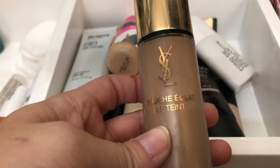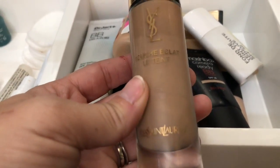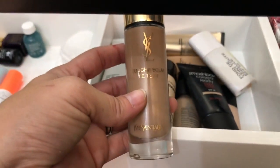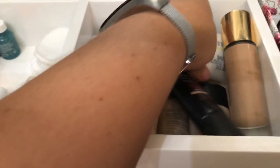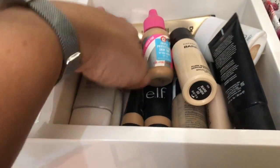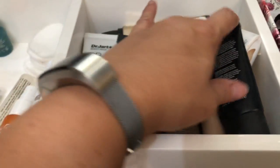Probably my favorite foundation right now in terms of foundation and not BB cream is the Yves Saint Laurent Touche Éclat. I don't know if I'm even saying that right, but yeah, Yves Saint Laurent, I really like this. It's really great. So I use that. If I'm gonna use foundation, that would be like the first one I grab. And for BB cream, honestly, the first one I'm grabbing every single day is this e.l.f. in Buff. This is kind of my daily go-to.